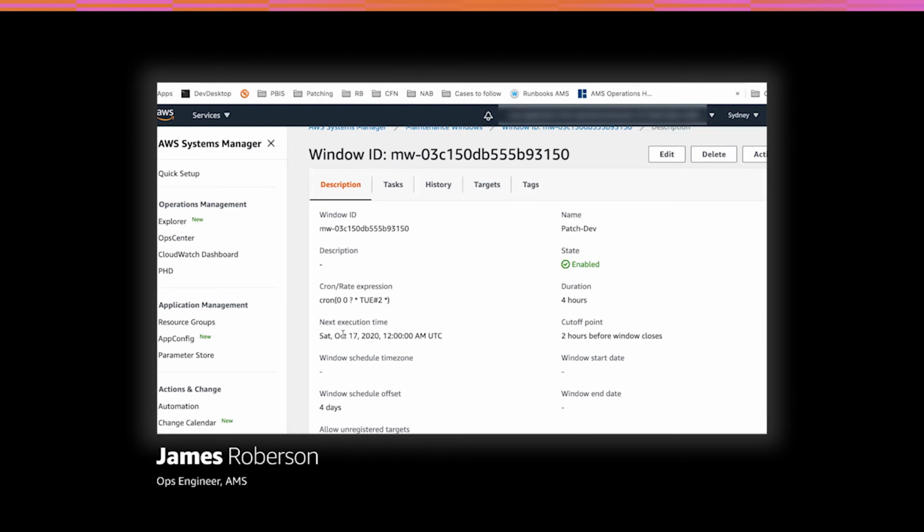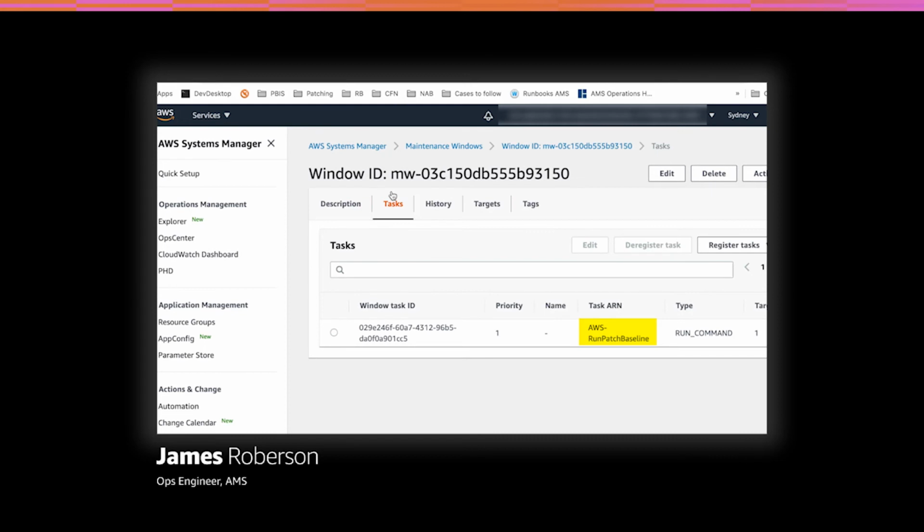Using both of these options in combination gives you the flexibility to create a maintenance window and never have to worry about missing critical patches because the time shifted from one Saturday to the next. The other item I wanted to highlight here was the task. As expected, the task we're using is AWS Run Patch Baseline. So we talked about the what and we talked about the when. The final thing we need to figure out is the which patches to install.